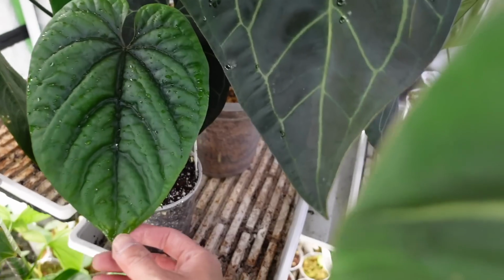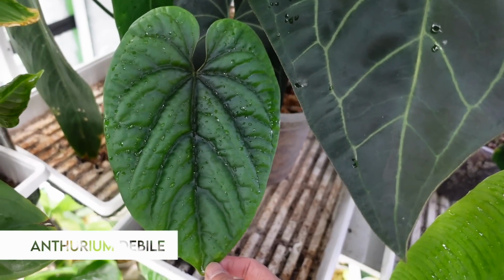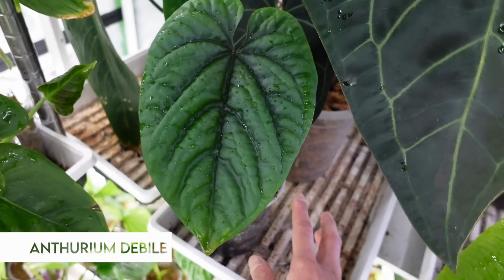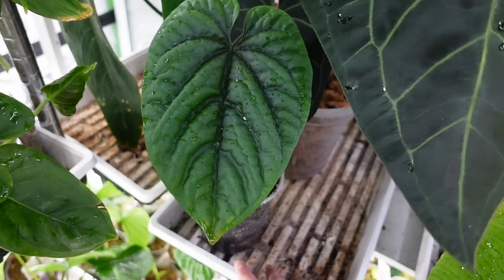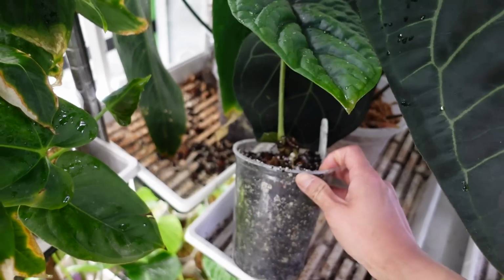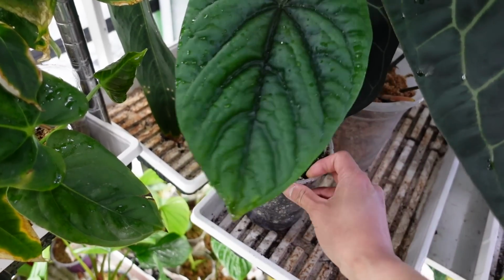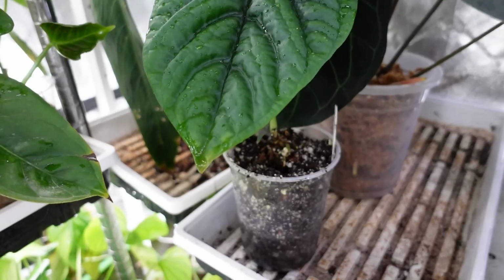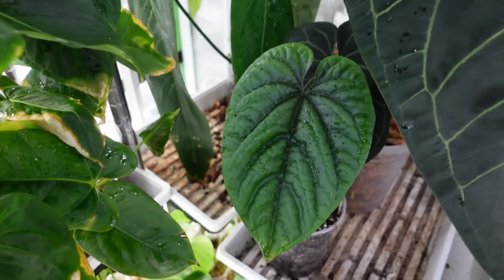This is Anthurium debilis. I would have mentioned this in my last video, but I was talking about how difficult they can be without being watered all the time. But Lauren was telling me that this one was transplanted from moss to soil, and you can see that it's kept quite wet, and look how happy it looks.